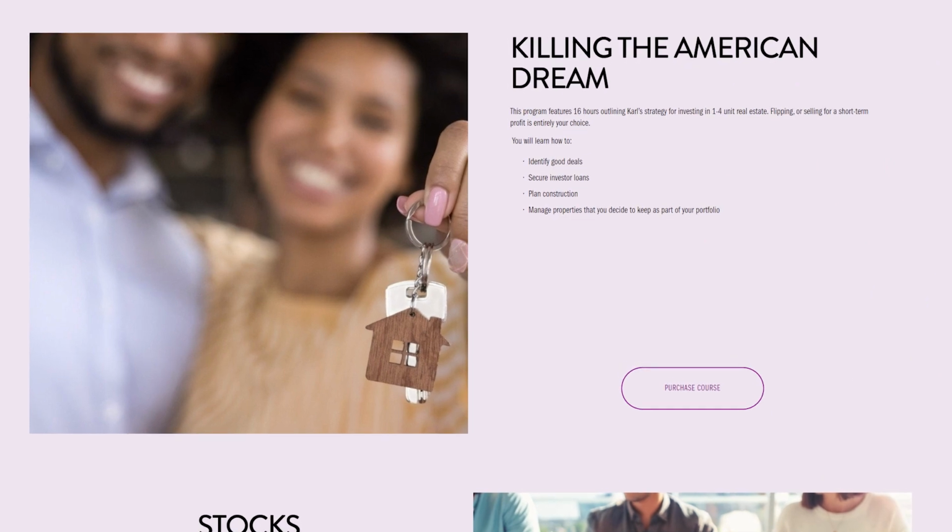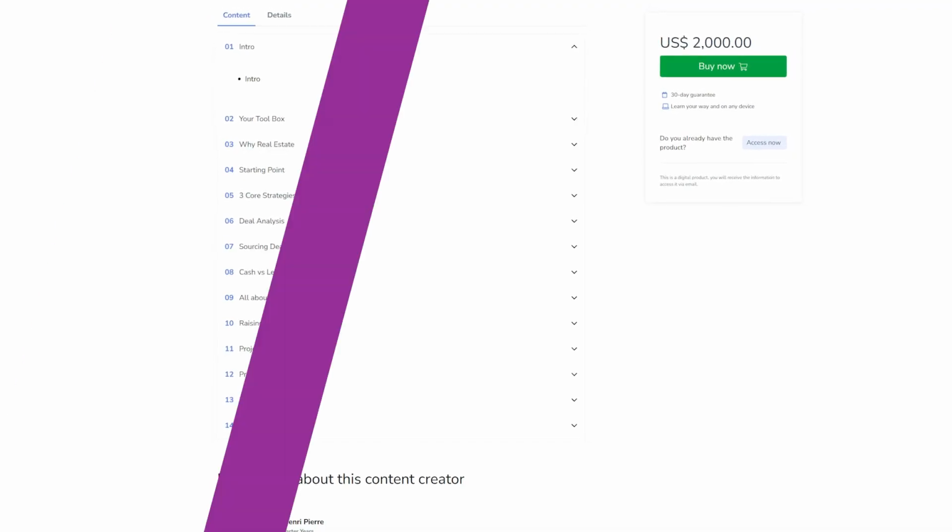Now, I typically buy 1 to 4 family real estate, and I teach this in my course called Killing the American Dream. As a real estate investor, you need to be able to identify properties that have the potential to be raised in value. So you need to find properties that if you were to put a little bit of effort and money into, you'll have a property that is priced below the market average. That way, if you sell it, you earn some income. If you educate yourself and you know what to look for, you'll be in a better position to put your money to work the right way.